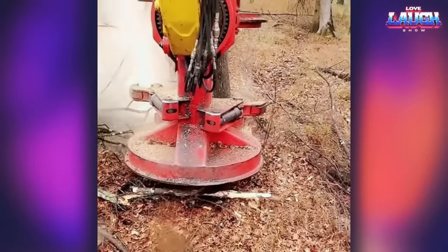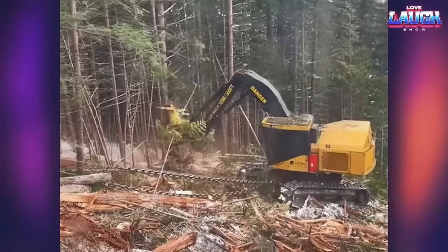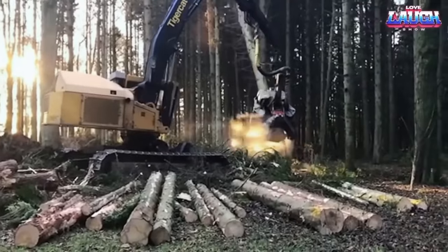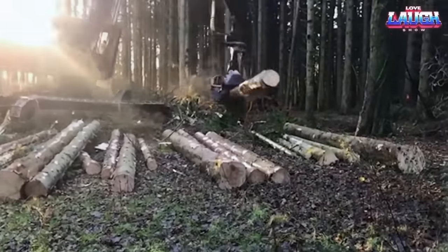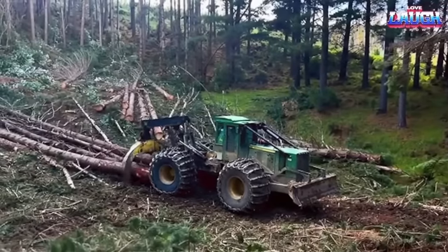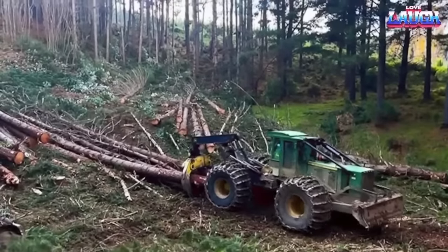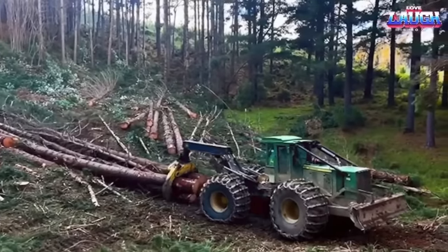Tree harvesting is usually done using heavy machineries, such as feller bunchers, harvesters, and skidders. Feller bunchers are equipped with large shears or chainsaws and can cut and grab multiple trees at once. Logs on site. Skidders are used to drag felled trees to a landing area where they can be loaded onto trucks for transportation to the sawmill.